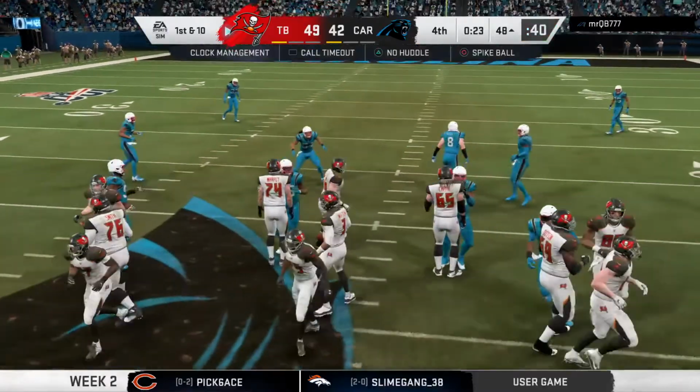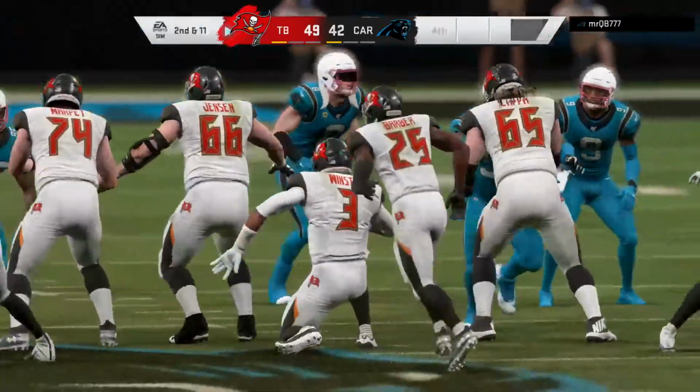Here we go. Victory formation now for the Buccaneers. Down to a knee they go.